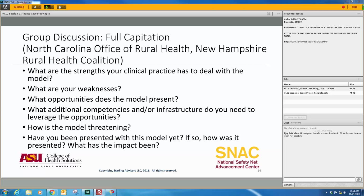We also have to look at our provider contracts. All of the critical access hospitals in New Hampshire have significant numbers of physicians who are employees, but their employment contracts are going to have to reflect the variation that might come into play based on their performance against cost and/or quality metrics.